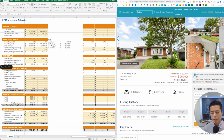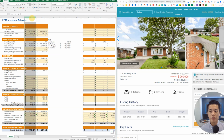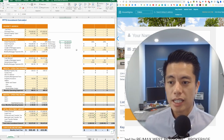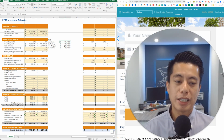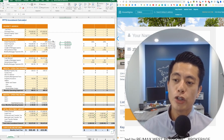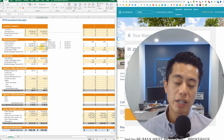So you can see here on my left-hand side, this was the previous property that we bought with the numbers, and I put in a new market value of the current market right now in September 2020, based on the fact that 224 Harmony Road North just sold for this amount. Now I'm going to be conservative and say that if we were to get an appraisal on our existing property right now, it would be $875,000, a little bit less than this one. Okay, again, I just like being conservative. So how you calculate these numbers is you're going to refinance, break that mortgage, right? And again, go variable for this reason, and you're going to get a new mortgage at $875,000, which is $700,000.